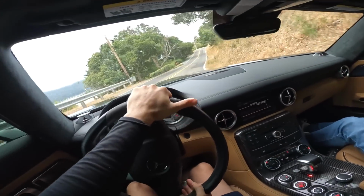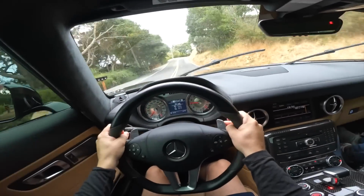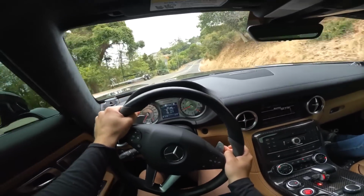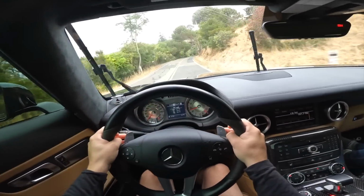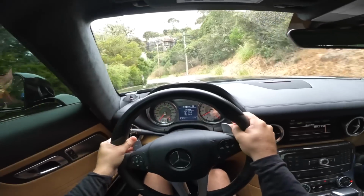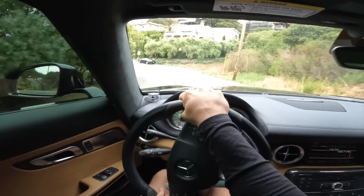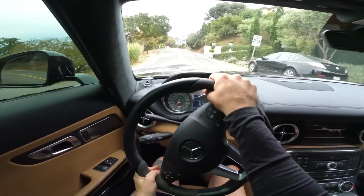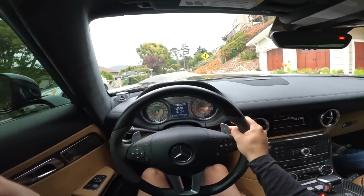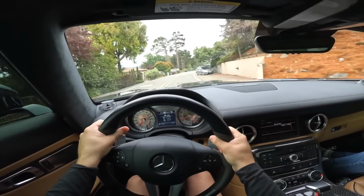Well, SLSs have climbed a bit in value since new. Originally, this car had an MSRP of $208,000. I believe my dad got it used for about 145 grand a year or two later. So they came down in value significantly. Now they've crept up a little bit, but they're still at a really reasonable level for how cool of a car you're getting.